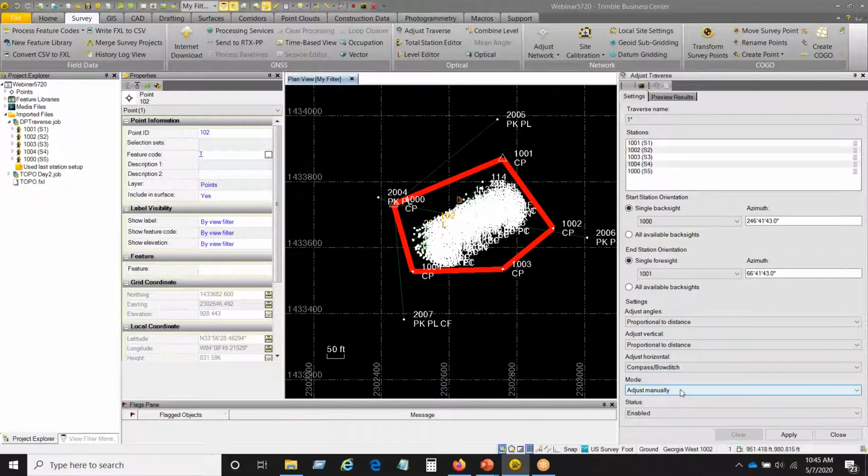Now, there's an option to do it manually or automatically. Automatically, if either of these control points that I'm holding that I started off on, if the coordinates got updated on those, then it would automatically rerun the traverse and readjust all the points. I personally don't like anything automatically happening to my survey data, so I leave it on manually all the time. And then I can enable or disable that.